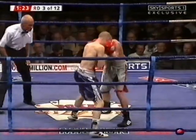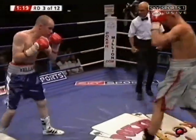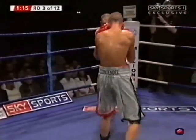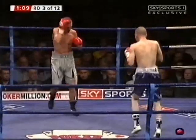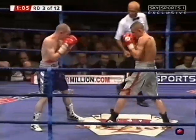Well, I was calling for a career best performance from Yelland before the first bell, but so far he's producing that. Really controlled, lovely defence, accurate punching. No signs of Booth struggling as yet, but he hasn't really sorted Yelland out as yet. No signs he's doing that.